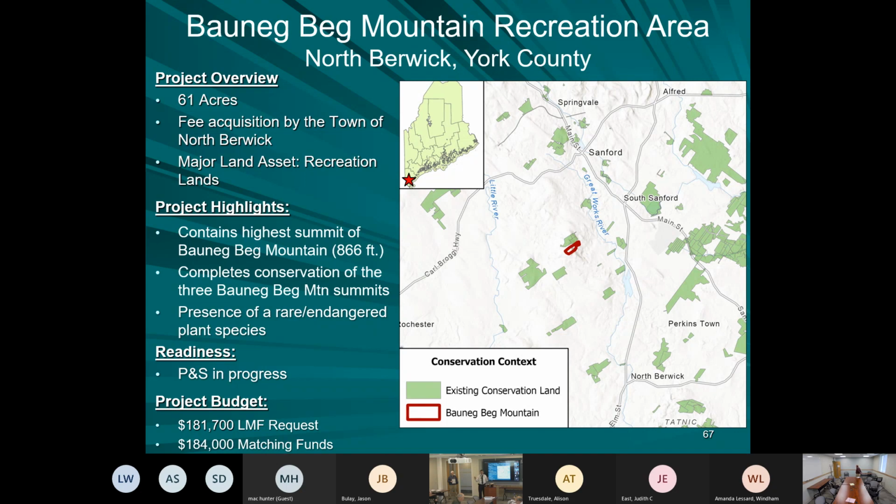It also has fantastic vistas. You go up to the top of the mountain, you have the Atlantic Ocean to your east. Actually, you can see as far as Portland. To the west, you can see the Presidential Range, specifically Mount Washington. To the south, you can see into New Hampshire. Tremendous amounts of vistas from the top of the mountain.